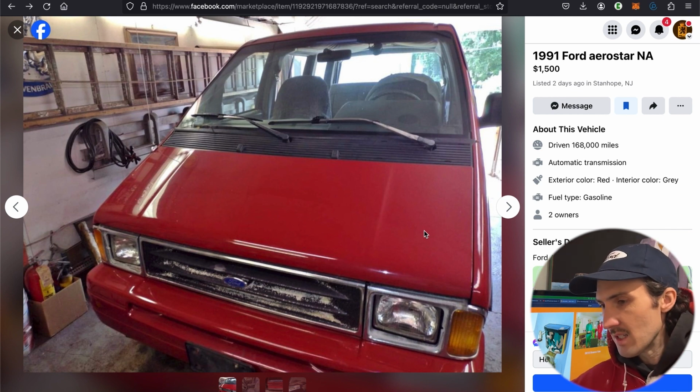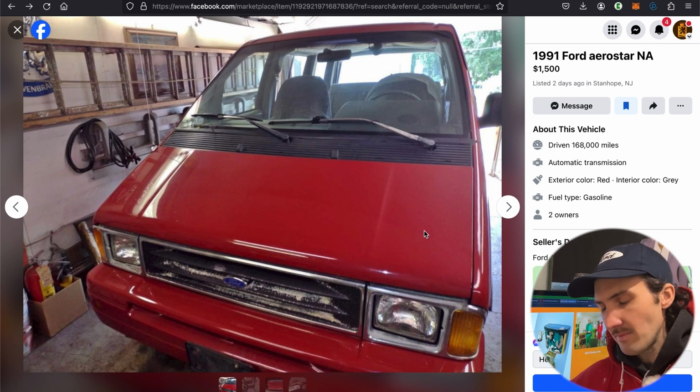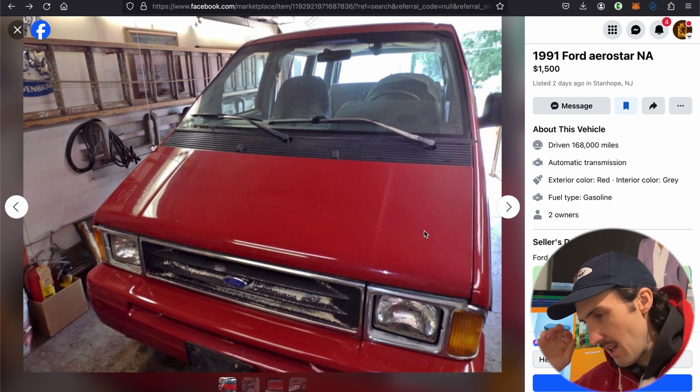I hope this one stays for sale a while. I have a feeling it won't. I have half a mind to get a hold of the seller, but I got to stop talking about it. I got to stop looking at it. We got to move on to the next one.